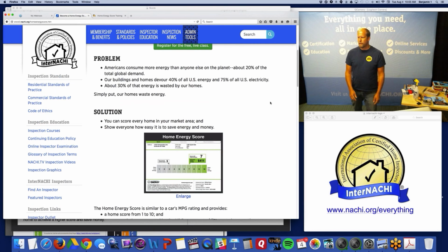The problem is that our homes waste energy. So there's a problem, and you can be part of the solution. Americans consume more energy than anyone else on the planet, about 20% of the total global demand. And our buildings, the homes in which we live, devour 40% of all U.S. energy and 75% of all U.S. electricity. And a lot of that energy is wasted.